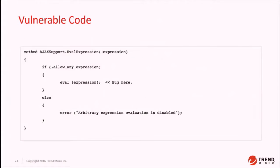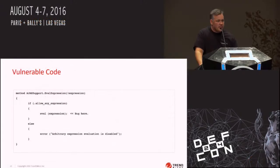And so what is the vulnerable code? It's right here on the screen. It's very, very simple. A val expression basically takes an expression and checks one flag. Am I allowed to execute this expression? And if it does, then it executes the expression, right? And this is whatever you want to send to the system. Now, the question is, how do you actually get that to load up, and how do you change that value? Well, it also allows you to do that as well.